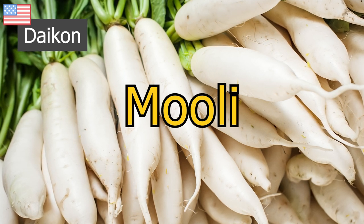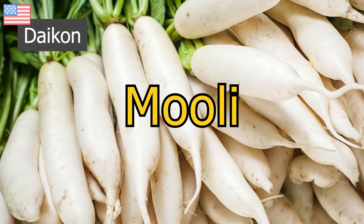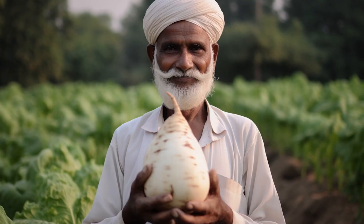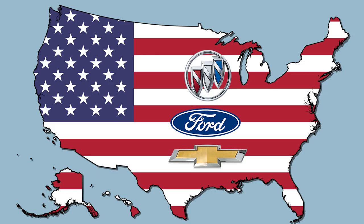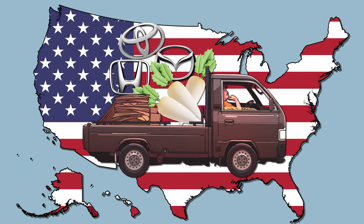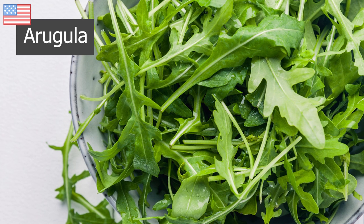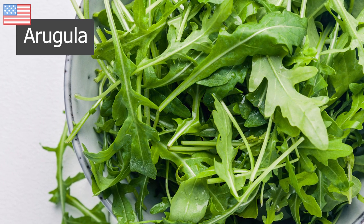Daikon in American English is a word borrowed from Japanese, and mooli in British English is a word borrowed from Hindi. It's no surprise, since India was once under British rule, and Japanese products have a long-established tradition of invading the American market. And finally, if you're a fan of Italian food, surely you would know arugula. Strangely, they're called rocket.